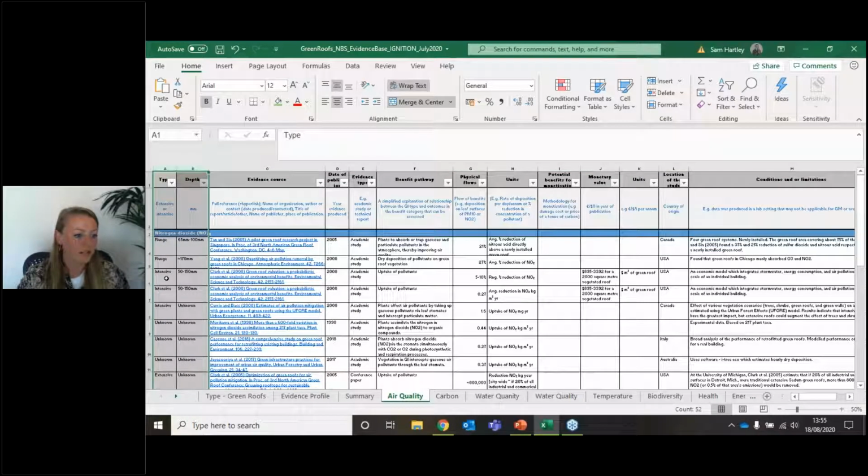So if you want to look at intensive green roofs, if you want to look at extensive, and sometimes the reports don't really detail the depth of the green roof, so we've had to put an unknown in there. And then the millimetre depth of the substrate, where possible, we've put this in. So say, for instance, this report had a range of green roofs that it was studying, so we've popped that in there. Next is the source.